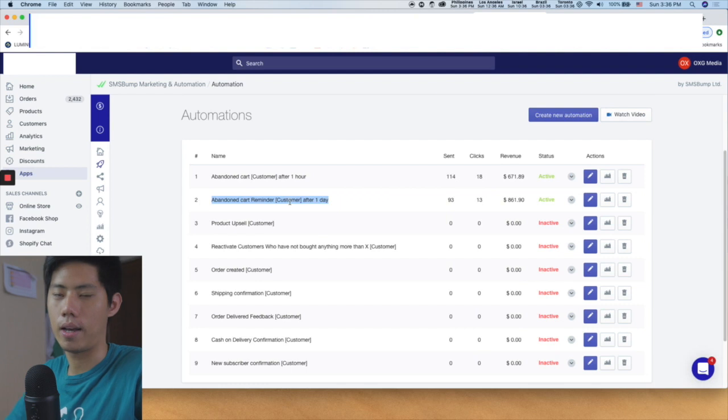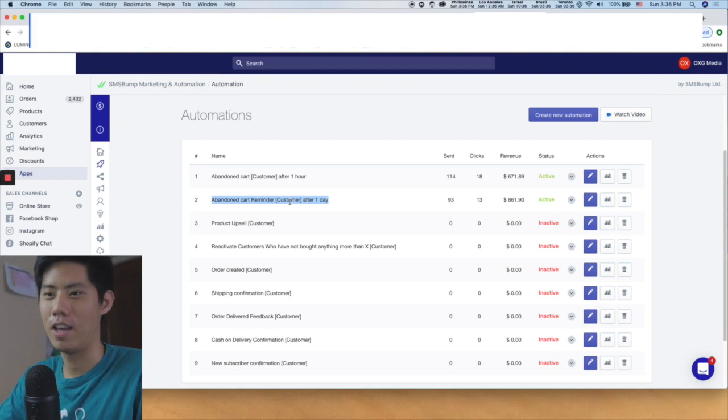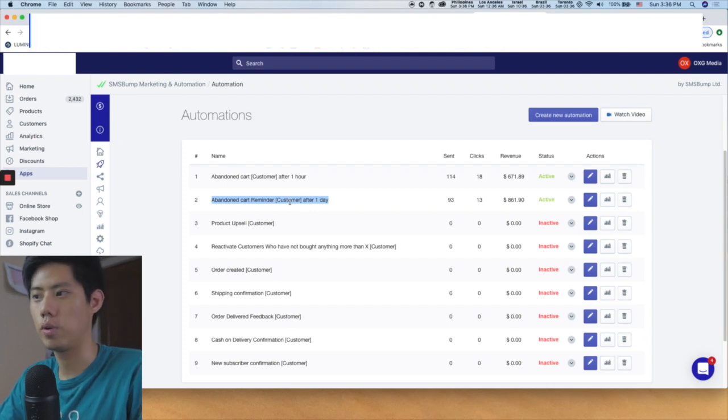Then abandoned cart reminder after 1 day. After 1 day, you do the same thing. You send them the same message, and then you say, hey, I see you've forgotten your checkout. Please go to the link here to check out now. And then you give them a discount code. Generally I give a 5 to 10% discount or $5 to $10 discount, depending on which one is lesser. So that one you can definitely do.